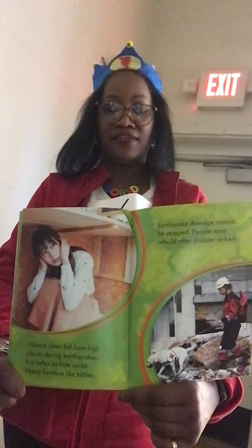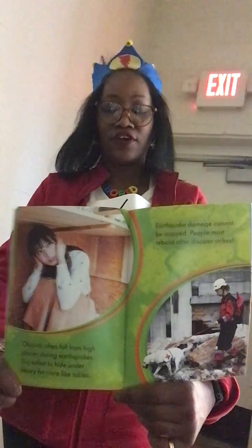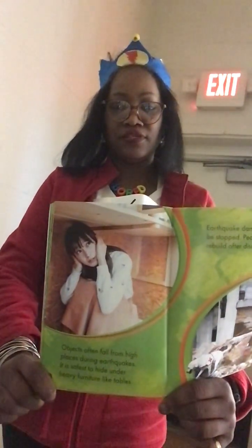Objects often fall from high places during earthquakes. It is safest to hide under heavy furniture like tables. Earthquake damage cannot be stopped. People must rebuild after disaster strikes. So there it is. The safest place is under furniture, tables, like this young lady right here.